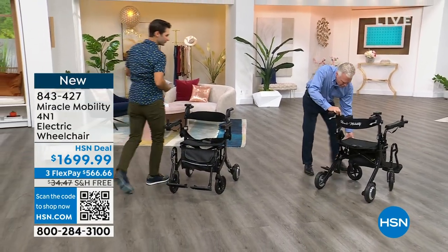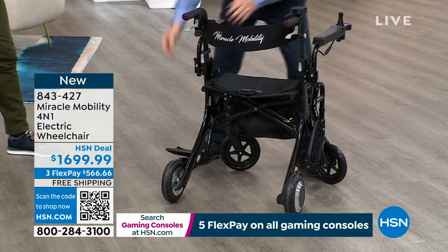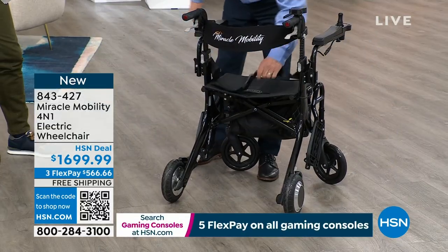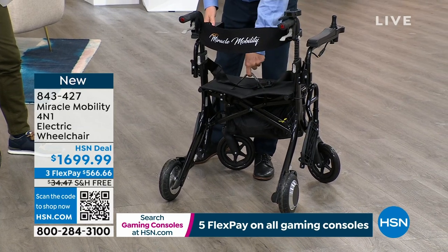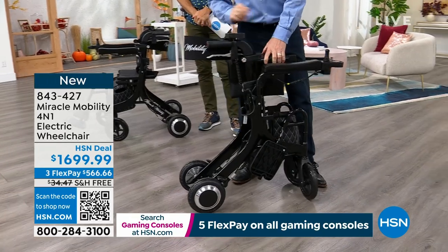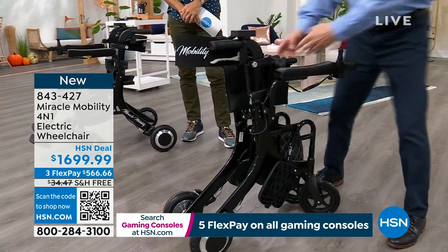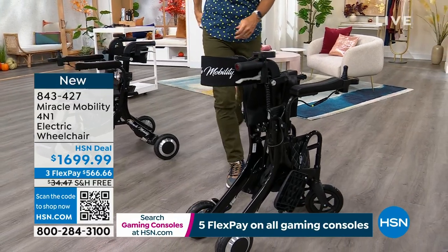So folding is easy. All you want to do is fold the legs back, and then there's a handle right here. I don't know if you can see this, but it's a very simple handle. You just lift it up, and it collapses. There's a safety lock underneath here, and it folds up. So why don't you try lifting that and see how easy it is to lift.